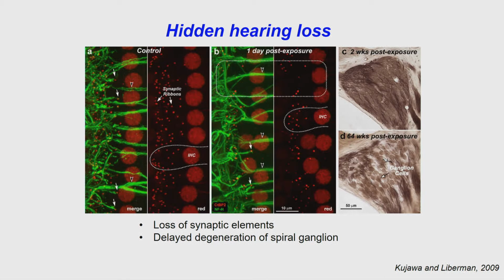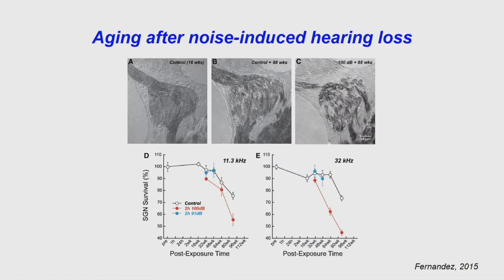Then what they did was they looked at the mice 2 weeks post-exposure and 64 weeks post-exposure, right? So now they're adding in that aging effect that might be happening, right, into it. And what they found was that the ganglion cells, so now the cell bodies of those neurons, which are downstream, right, into the cochlear nerve, are getting damaged at significantly higher rates. So you take, for example, your age-related hearing, and you add noise to it. So this red is 100 decibel noise, one time added, and what you see is that there is an exaggerated loss, right, at different frequencies of the spiral ganglion.